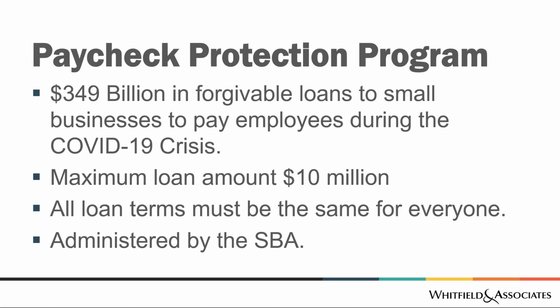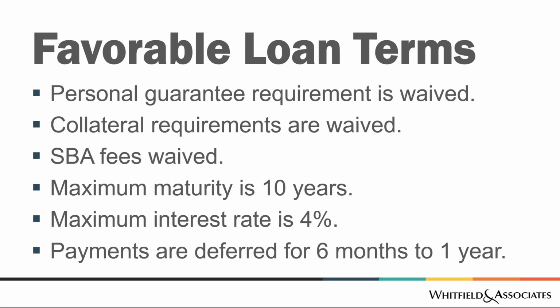One important factor is that all the loan terms must be the same for everyone. This program is going to be administered by the Small Business Administration. Now, this program offers some very favorable loan terms.